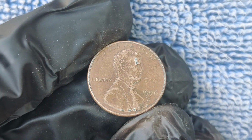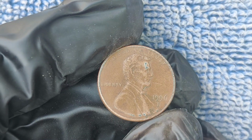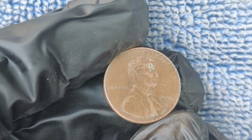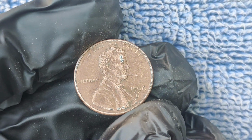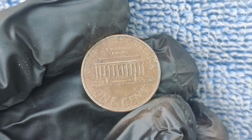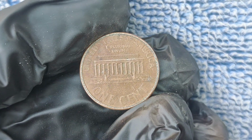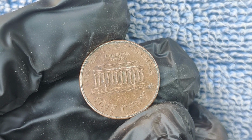The rarity of these coins plays a huge role in its worth as well. While millions of pennies are minted each year, only a small percentage of them experience minting errors, and even fewer of those are found in top-tier condition. In the case of the 1996 D penny, only a limited number of these error coins have survived in uncirculated or near uncirculated condition, which makes them highly collectible and increases their value dramatically.